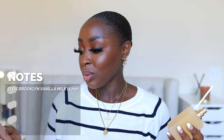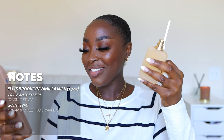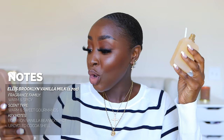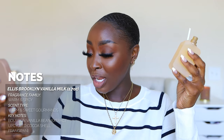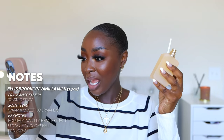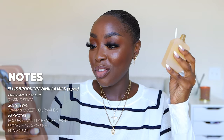This is 1.7 fluid ounce. This is a warm and spicy, warm and sweet gourmand. I love that. I'm ready. I have not smelled it. I'm already excited. This has bourbon vanilla bean extract, upcycled cocoa shell, frangipani. Look at me. It made me dance. Frangipani. Oh, okay, good. I have not smelled this. This is $105. Okay. I'm excited about this.